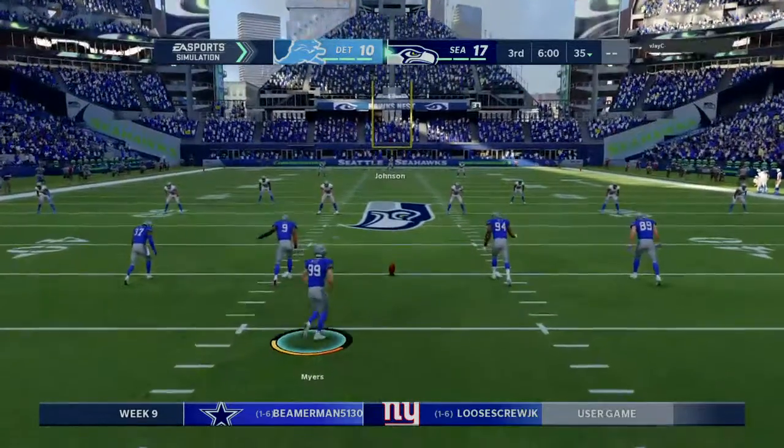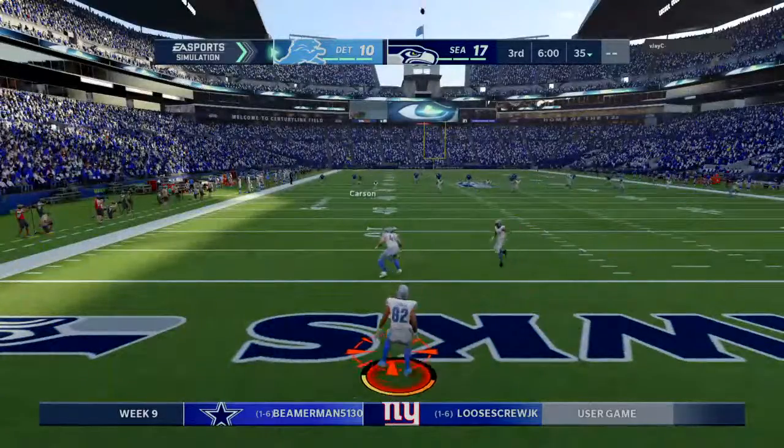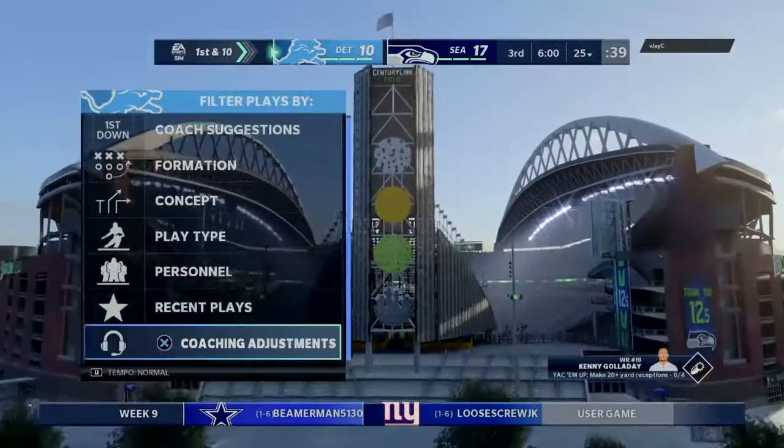It'll be Lions football to start the second half, and they trail here as we get back underway on EA Sports. And a fair catch signaled for and taken successfully.